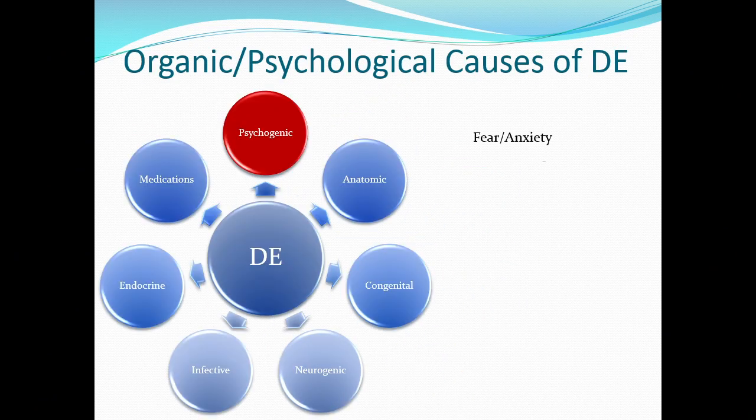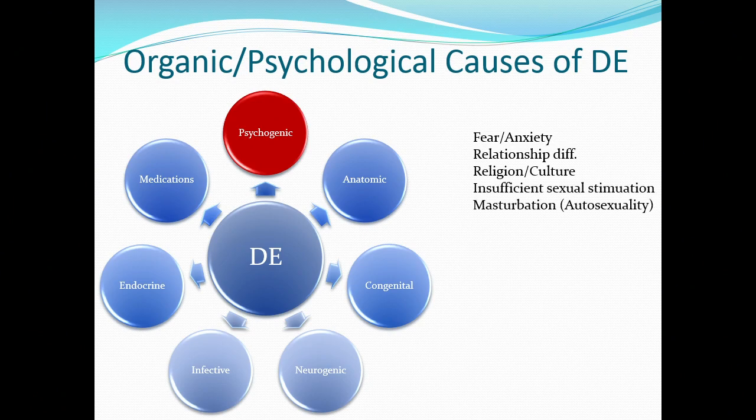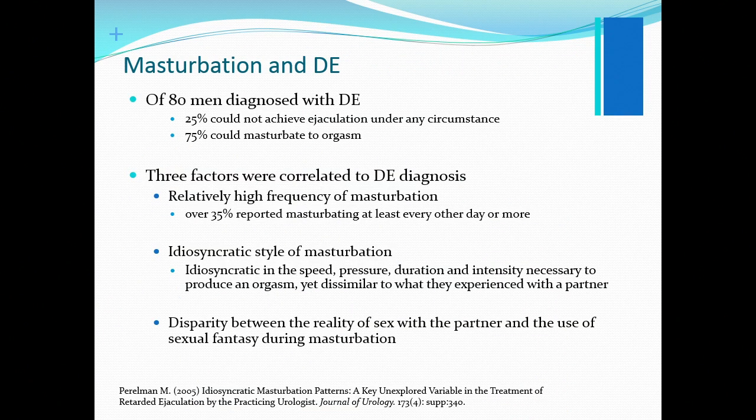What are the causes of delayed ejaculation? Well, classically, psychogenic factors are thought to be responsible for this problem: fear, anxiety, relationship difficulties, religion, culture, insufficient sexual stimulation, and most importantly, masturbation. Our masturbation habit is thought to be responsible for delayed ejaculation. Some studies demonstrated that men who are diagnosed with delayed ejaculation report increased frequency of masturbation, and some of them reported idiosyncratic style of masturbation.